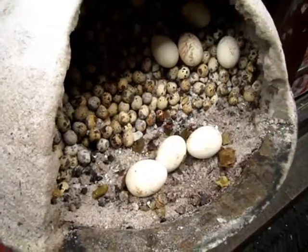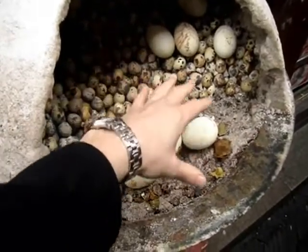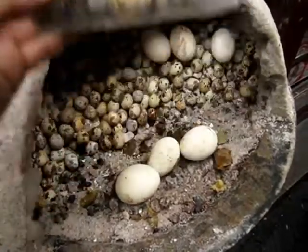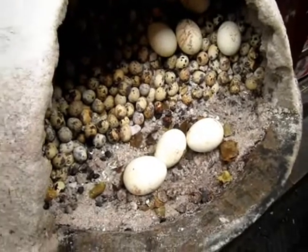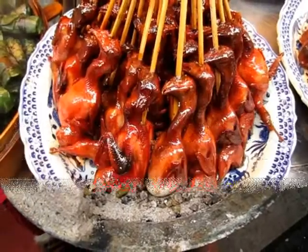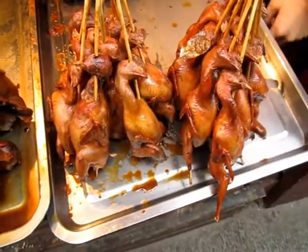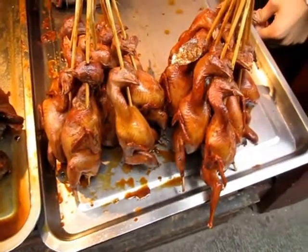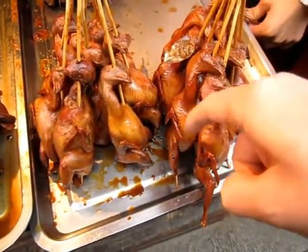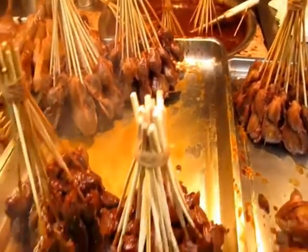This is burnt eggs. These are quail eggs or duck eggs, and it's cooked in this pot, and then you can get a pack of them to take home. Peel them and eat them. Quail. Whole barbecue quails by the bundle. They're stabbed right through the head and down through the body, and they're dipped into the sauce, and then you take a whole stack of quail with you.